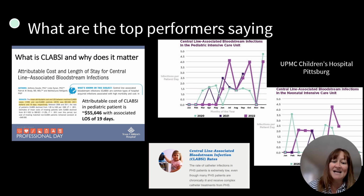And we're also going to add to that our patients are chronically ill and they receive complex catheter treatments on a regular basis. These patients are very complex. They have lots of RT equipment, and they possibly have GI enteral feedings. They have many other pieces of equipment in their home that could make this a much tougher situation for them, but somehow we still keep their CLABSI rates low.